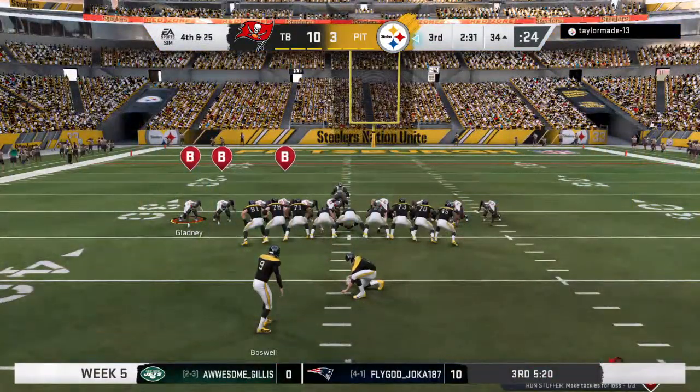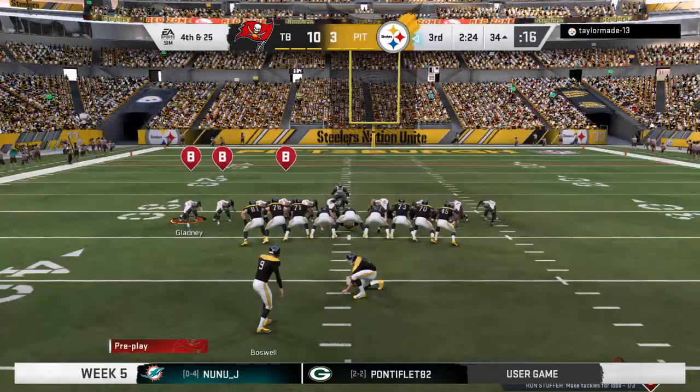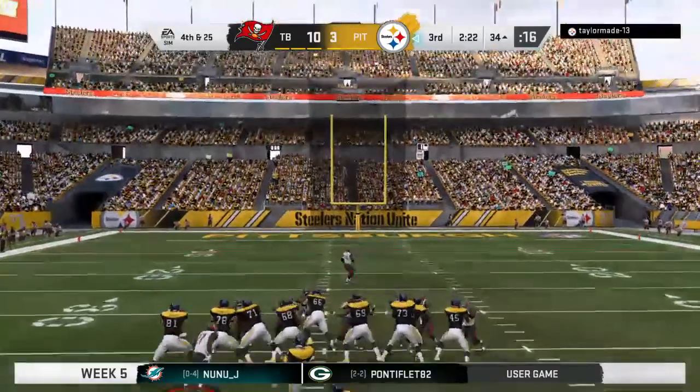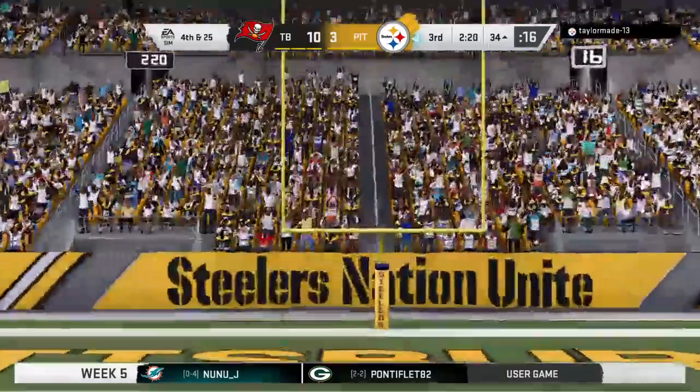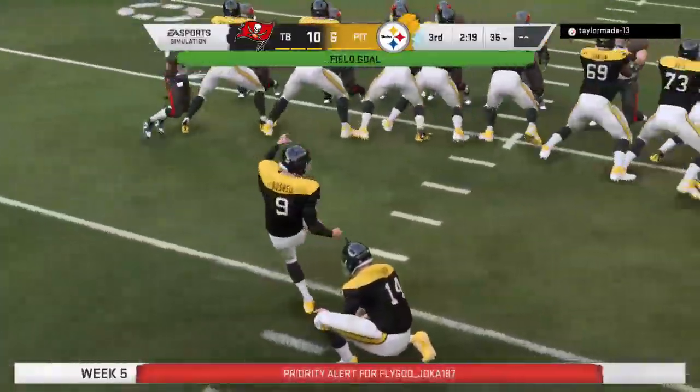Now Chris Boswell for the Steelers field goal try. On the left hash, officially it's called a 51-yard attempt. And his kick is absolutely perfect. And that'll bring him back within 4.